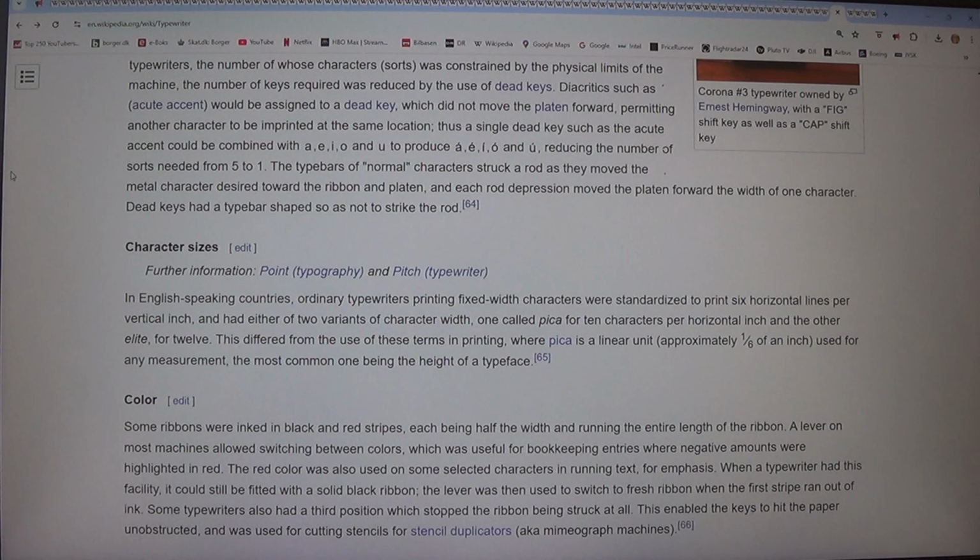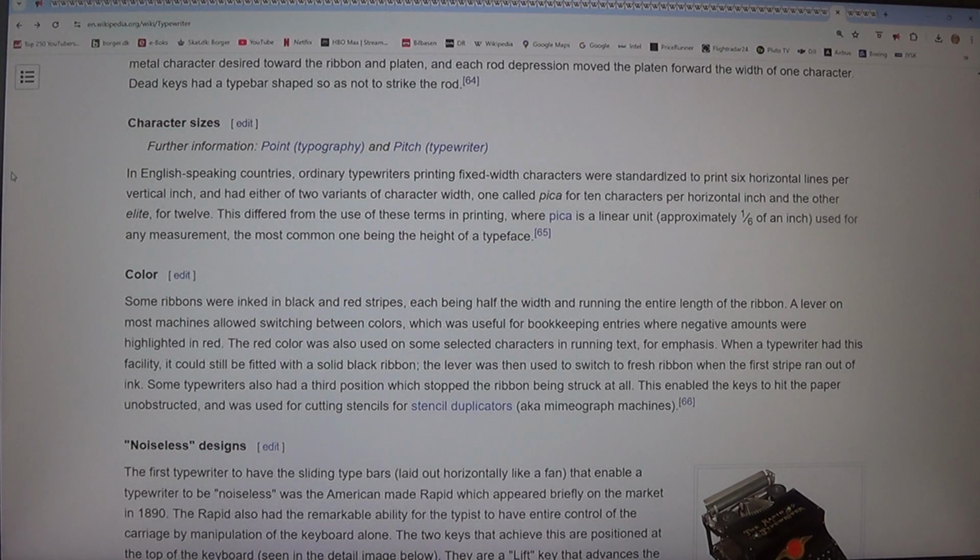The type bars of normal characters struck a rod as they moved the metal character desired toward the ribbon and platen, and each rod depression moved the platen forward the width of one character. Dead keys had a type bar shaped so as not to strike the rod.